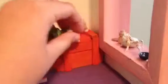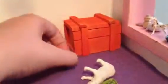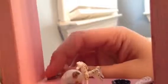Then we have some stuffed animals that she has on top. And inside are all her little models. Right here we have all her very important stuff that she doesn't want to leave anywhere. We have a locket. Right here, this is a locket. We have a wooden snowman.